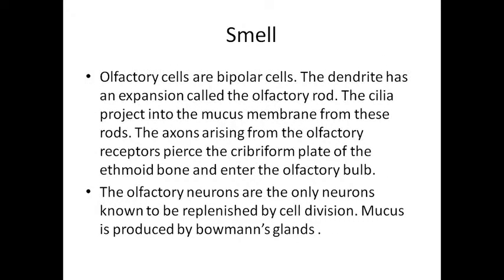Now, olfactory cells are bipolar cells. The cell has two poles. At one pole there is a dendrite, at the other pole there is an axon. The dendrite has an expansion called olfactory rod. The cilia project into the mucous membrane from these rods. The axons arising from olfactory receptors pierce the cribriform plate of the ethmoid bone and enter the olfactory bulb. The olfactory neurons are the only neurons known to be replenished by cell division. Mucus is produced by Bowman's glands.